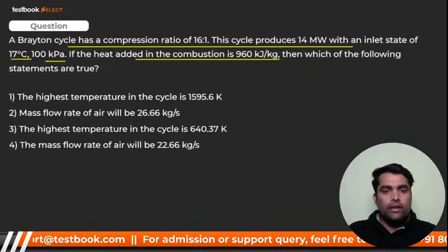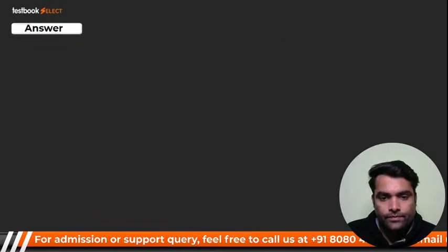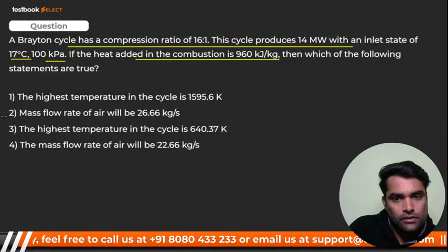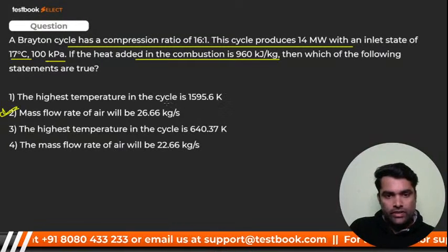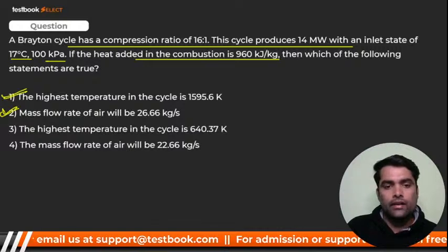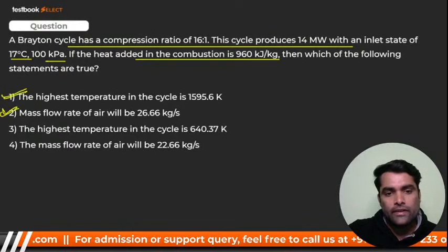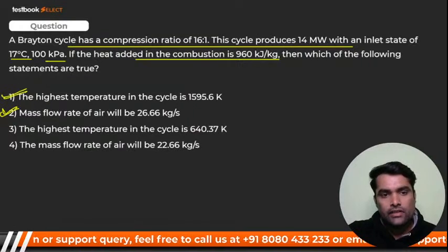Okay, now let me check. The mass flow rate of air will be 26.6. This is going to be correct. The highest temperature 1595.6 correct. 1 and 2 both are going to be correct options, right? बच्चा पार्टी, now we'll go for the next. एक न्यूमेरिकल और देखते हैं, अगला क्वेश्चन देखते हैं. ओके, सो बच्चा पार्टी, हियर वी सी, देखेंगे ध्यान से.